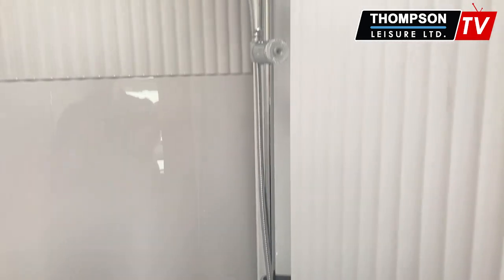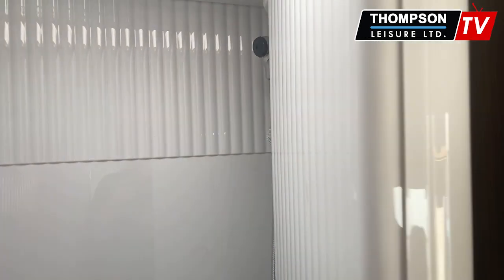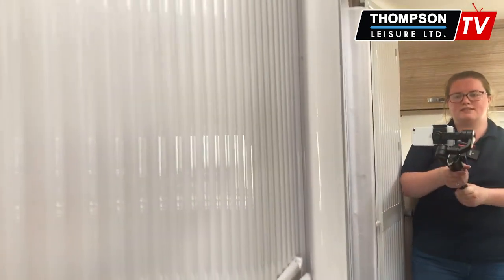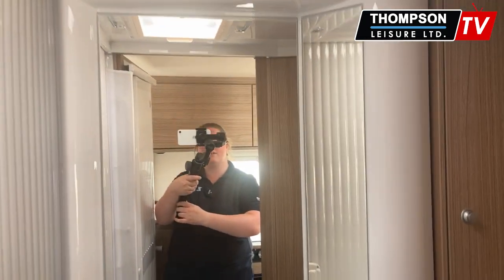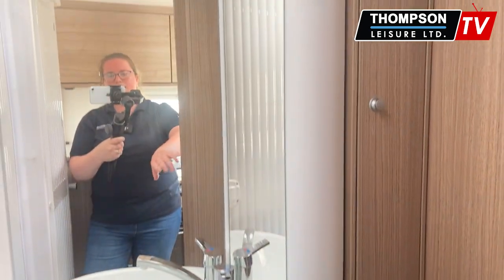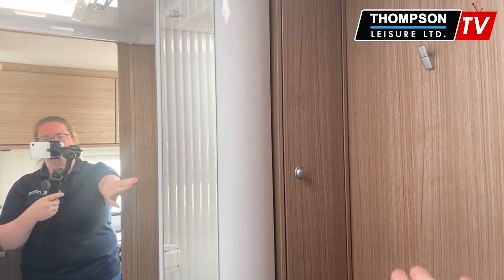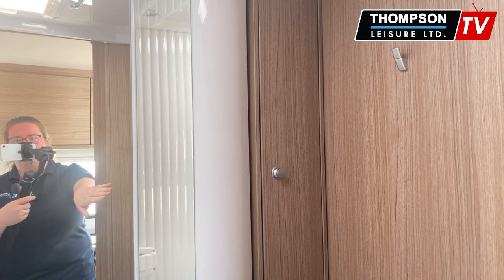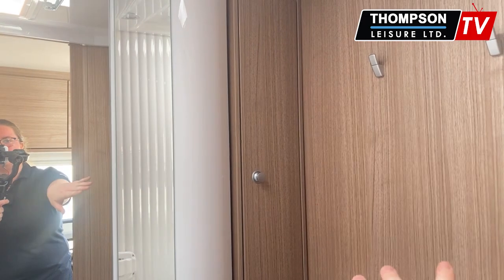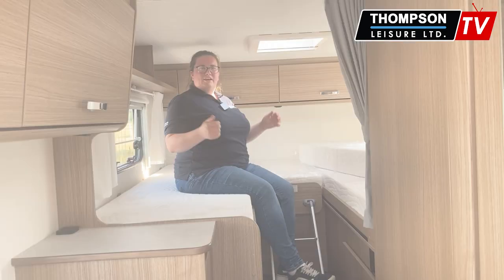I always find it so interesting, the different quirks of every motorhome. And just like that, it slots back into place. And you have your toilet set up again. The purpose of this is to keep your wood finishes protected. It means that it's only plastic whenever you're showering, and these stay fresh for you.